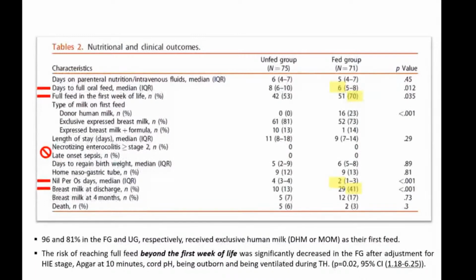And the confidence interval will give me the range of certainty. And here you can see the p-value is 0.02. This means that this is significant. So if I adjust all those, the risk of reaching full feeding beyond the first week will be less in the fed group. So feeding those babies, if I control all the other factors, will be beneficial for them. I hope this is clear.